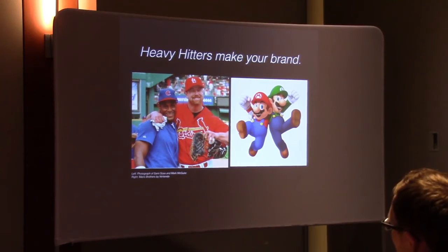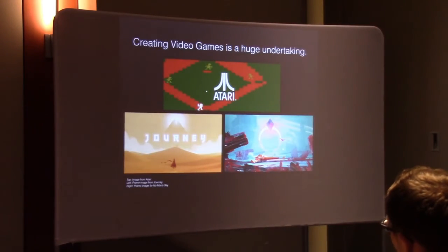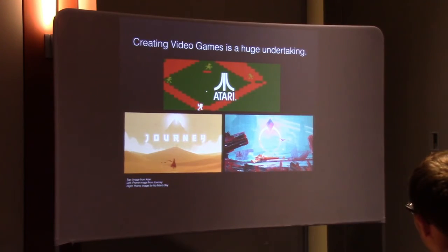Now, we all talk about how many home runs it took, but no one talks about how often they basically struck out, because you have to swing the bat to hit the ball and hit it out of the park. And that's a problem when we're creating games. Creating games is a huge undertaking. So Atari, you know, the game crashed.